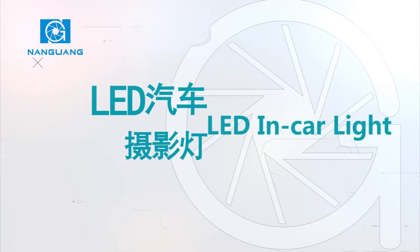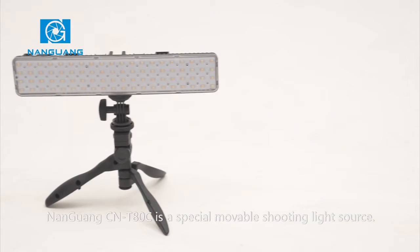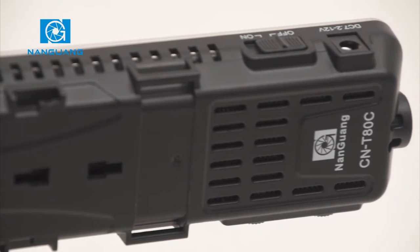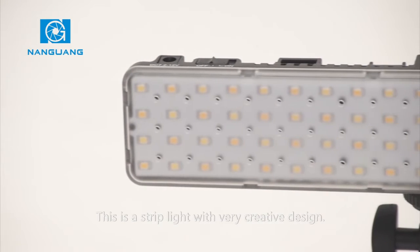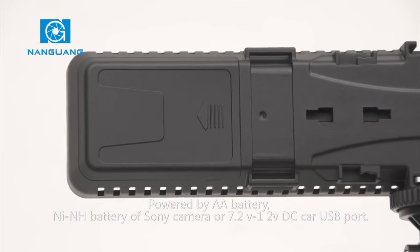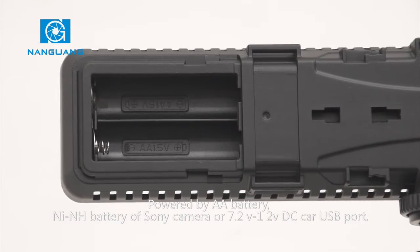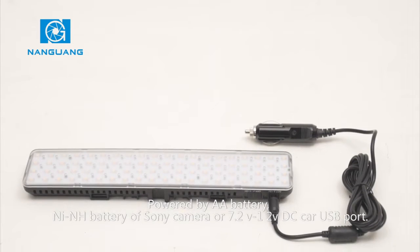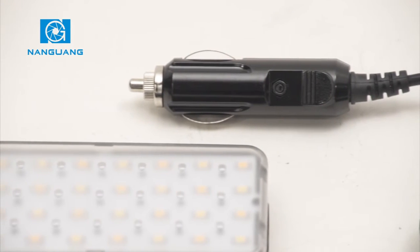LED in-car lighting. NANGUANG CN-T80C is a special movable shooting light source. This is a strip light with a very creative design. This source can be powered by AA batteries, NP-F batteries of Sony cameras, or a 7.2 volt to 12 volt DC car USB port.